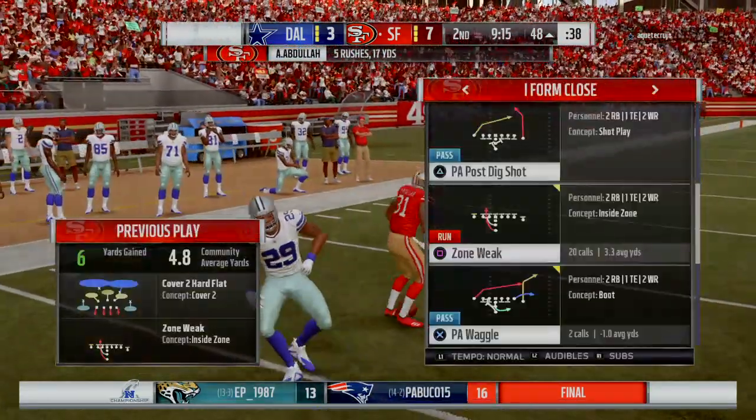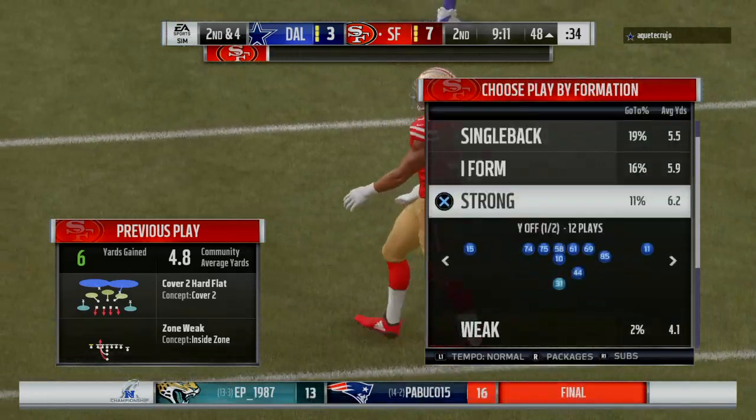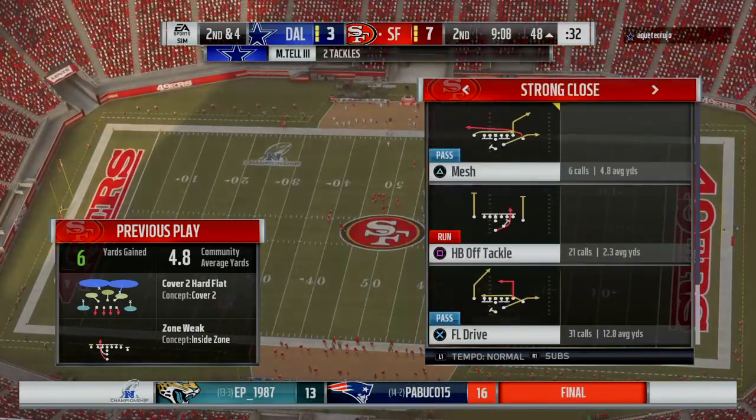And he's got this one across midfield into Cowboy territory. He'll get a nice chunk there on the first down run, and it's 2nd and 4.